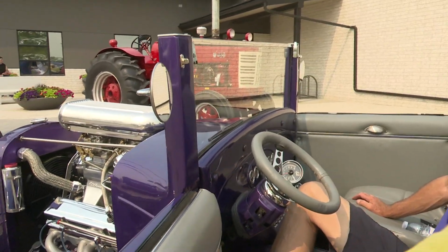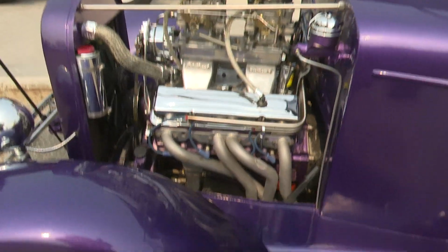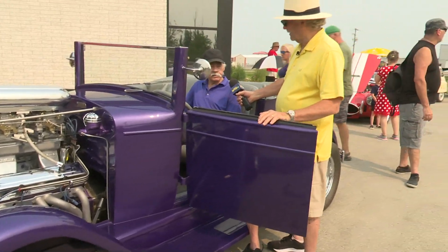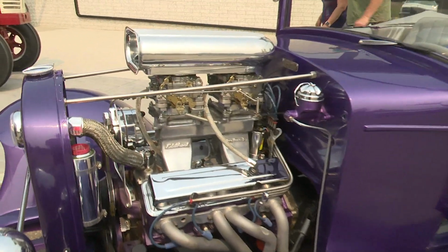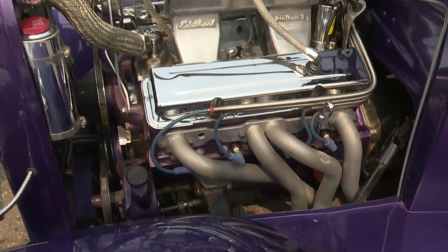So what did you do? Everything that we see, everything. There was nothing I hired out. That's pretty cool. So what have you put in there for an engine? It's a 307 out of a '69 Chevelle. Oh, you went and picked a good year, too.